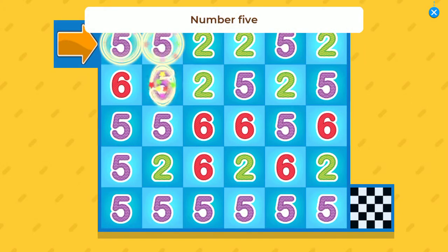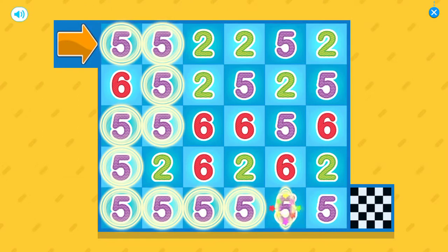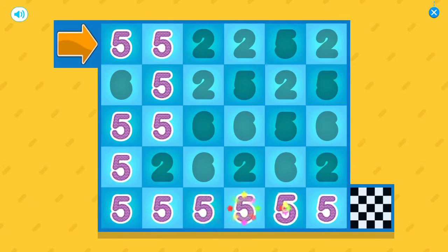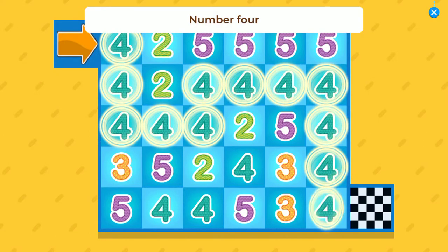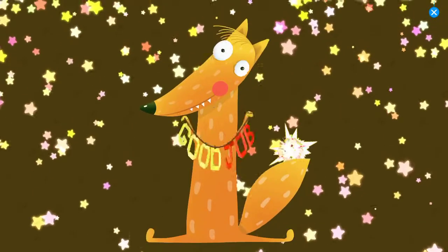Find the number 5 to escape the maze. Find the number 4 to escape the maze. Good job!